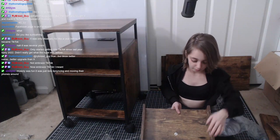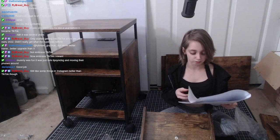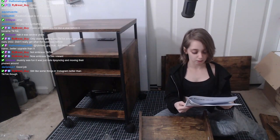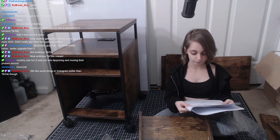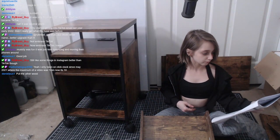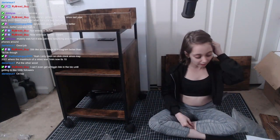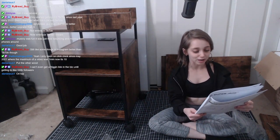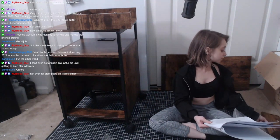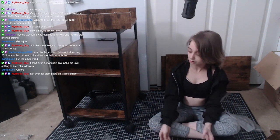Yay! Have a drawer. And what do I do with it? Okay, I guess I do nothing with it. It's just like, move on to piece 8. Where did I put 8? Okay. Is this piece 8? We have to screw a handle and stuff to it?